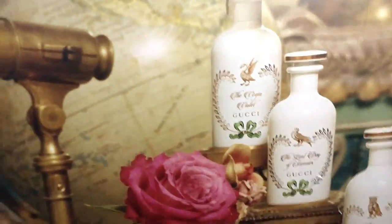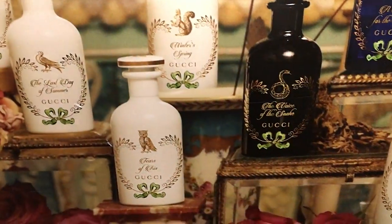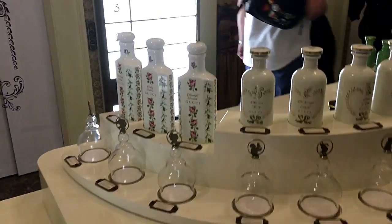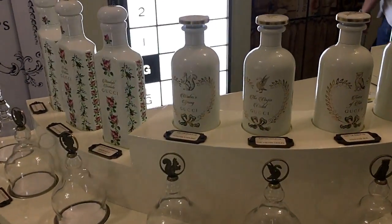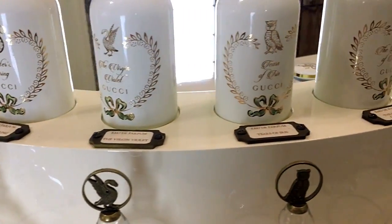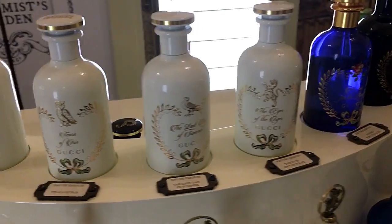Next we had a look at the new range from Gucci, the series is called The Alchemist's Garden, and we can see lovely bottle presentations, so higher end stuff here from Gucci from their normal designer range. And a real standout that all of us enjoyed was one called Tears of Iris. Again, a really beautiful niche quality iris note in that one, a lovely presentation on those.